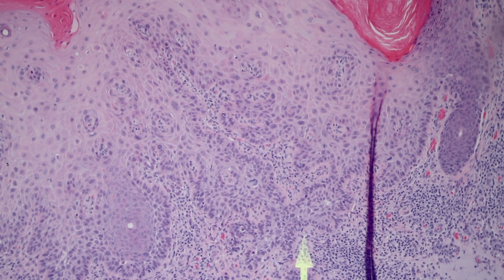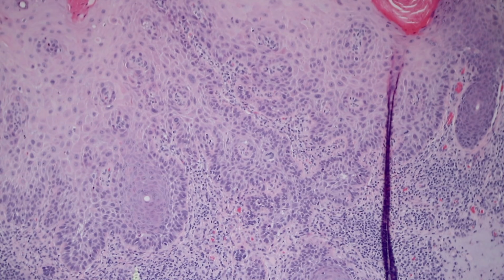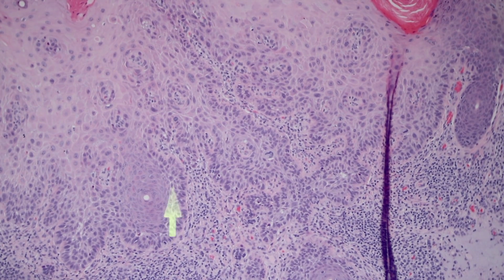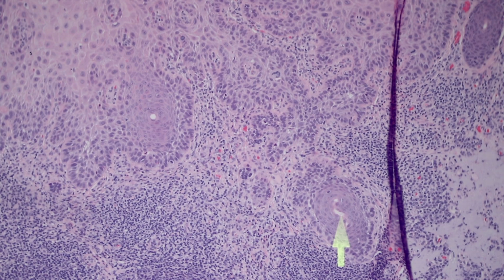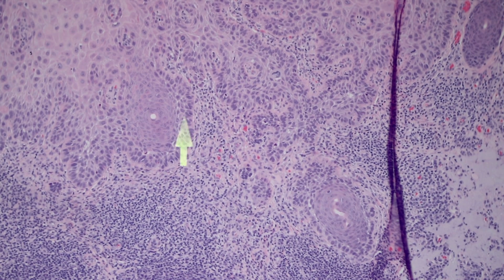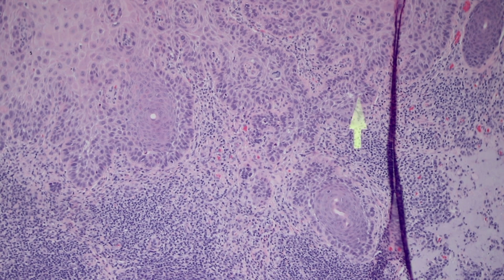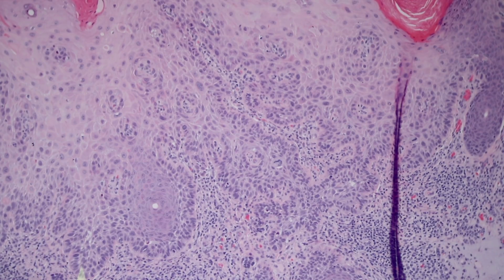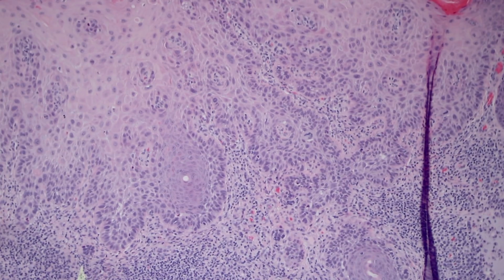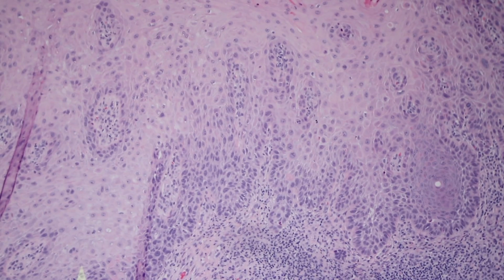So you really have to be careful of deciding for sure if there's invasion when you have kind of tangential cutting, and also when there's involvement of adnexa, then there's a tendency to sometimes get tangential cuts of that where it makes it look like there's islands of atypical keratinocytes in the dermis, but in actuality they may be connected up to a sweat duct like here or over here, right? So when I see a lot of adnexal involvement, I'm a little bit more cautious before calling something invasion. That's just because there's a couple of nests in the dermis. So it may still be invasive, but it's harder to tell when there's adnexal involvement and when there's tangential cutting.